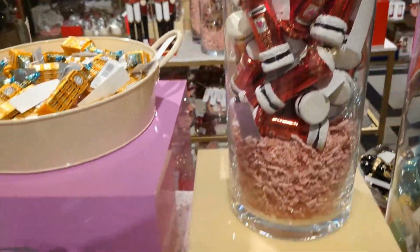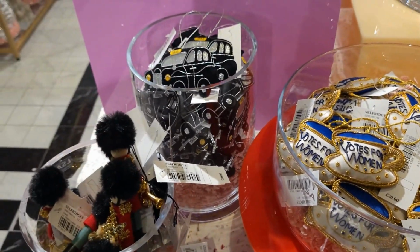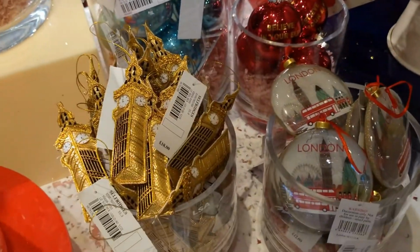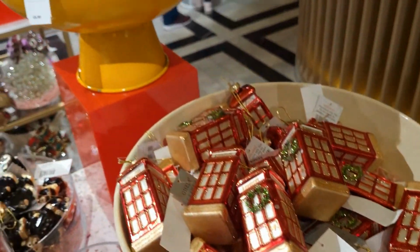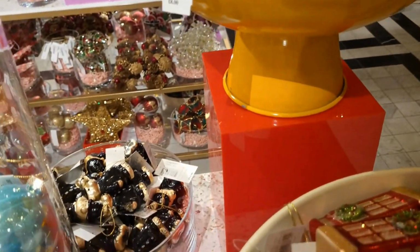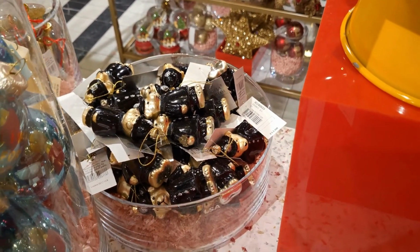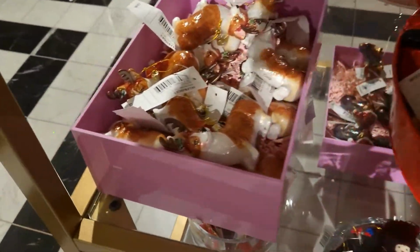One thing I always love doing when we're looking at the Christmas decorations is finding the London section. Now here, interestingly enough, you've got some suffragette things, but also you've got the standard Big Ben. You've also got, oh, how about that hanging? It's not a snow globe, but it just gives you a different view of London. You've also got the red telephone box, and there you go, your Union Jack bauble. And actually for £8, I didn't think that was too bad for a Union Jack bauble. And the good news is, it's not glass. So when you drop it on Christmas morning, it's not going to smash all over the place.